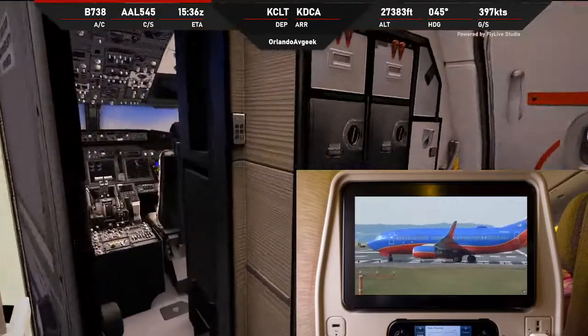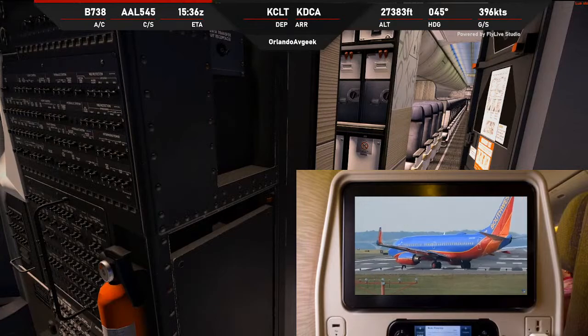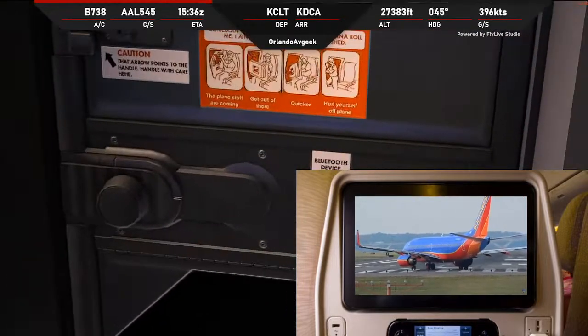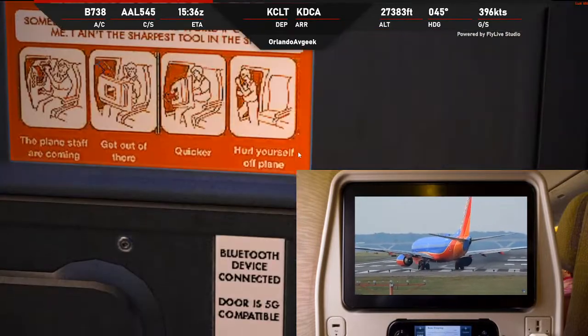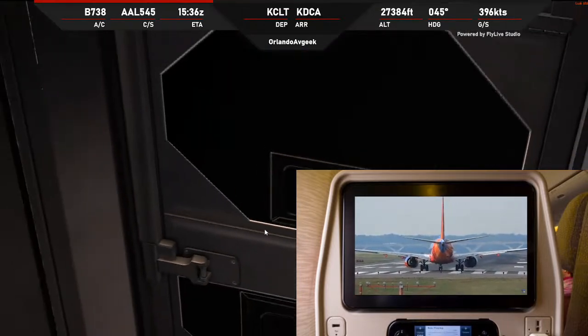Alright, so back up into the cockpit. I'll close this. This is what I found very cool. It just says Bluetooth device connected, doors 5G compatible.